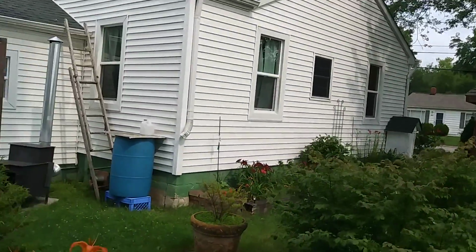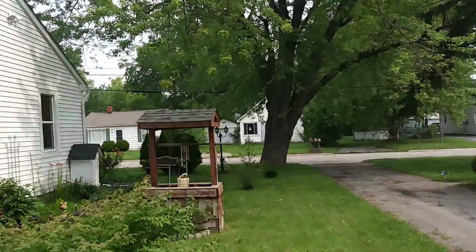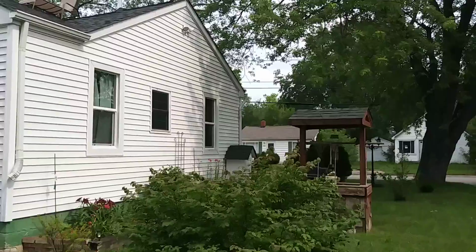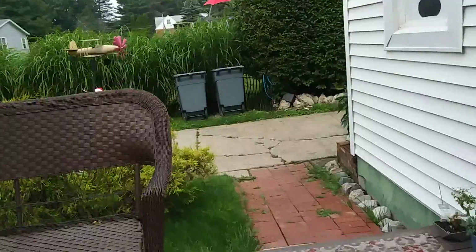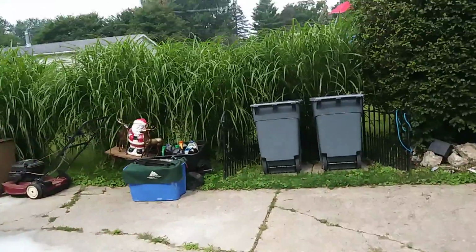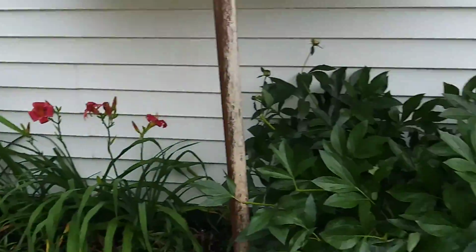Just showing a good view of the side of the house. The ladder's got to go, obviously. Got to do the stain on the wishing well and on this fence, a few other things. I just wanted to point out everything that's been done. It's been raining quite a bit the past week.